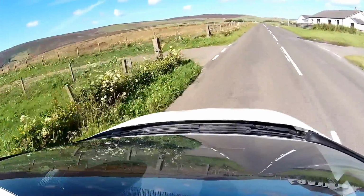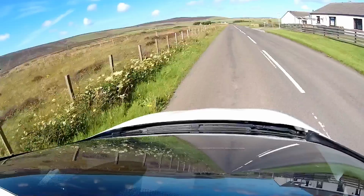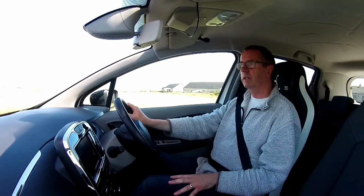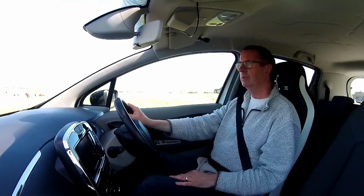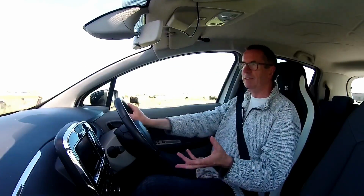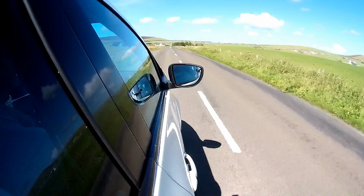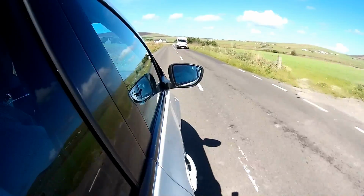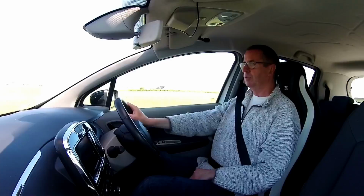Drives like all the other EVs, very responsive, lots of torque. Get that faint whistle in the background. But being an ex-car sharing car, it's just been maintained regardless of cost. So it drives absolutely spot on.